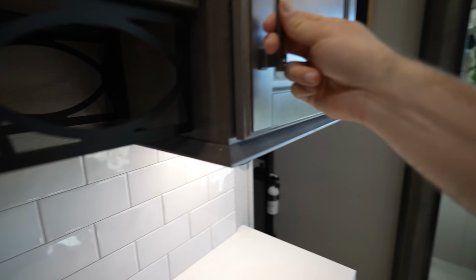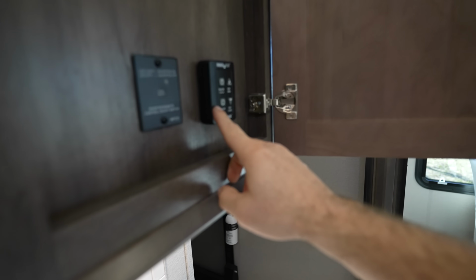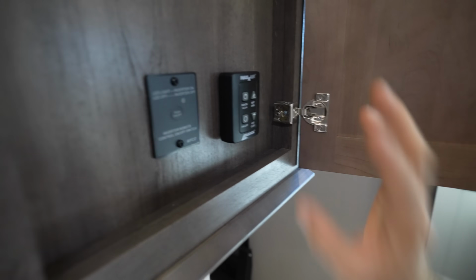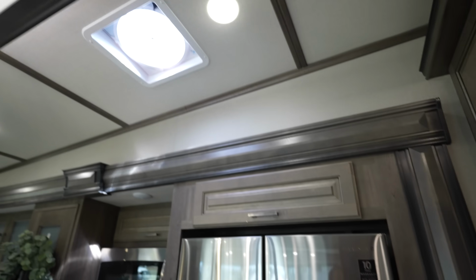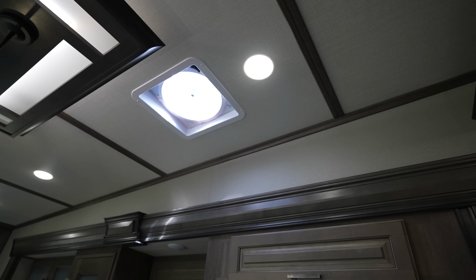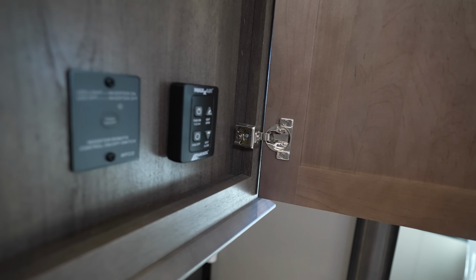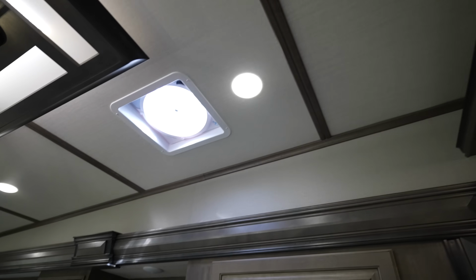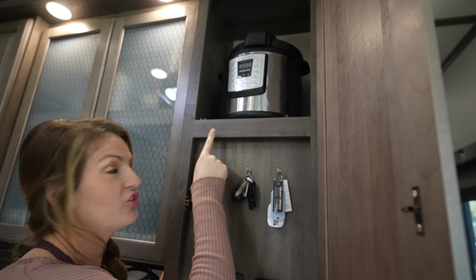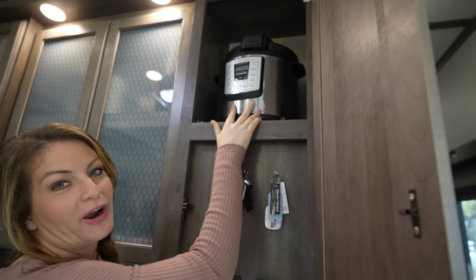So we like our open range. It also had one of these switches for the Fantastic Fan in the ceiling. But I like this one. It's just a one-touch fan on. And it just opens it, turns it on, does everything. And then when you want it off, fan off. And it comes with the perfect Instant Pot storage spot. It fits perfectly up there.